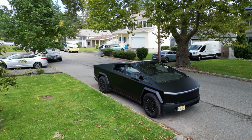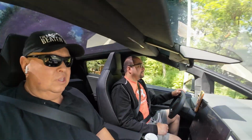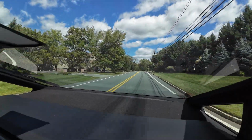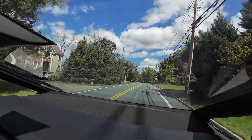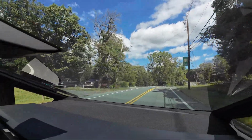Mm-hmm. And, you know, it's just a matter of safety, really. I mean, better safe than sorry. But, yeah, it's only going to get better. And it's got a nice big open view. I know that windshield wiper probably could clean my driveway. Yeah, it's 4 feet long.